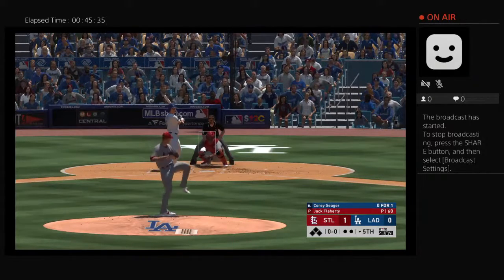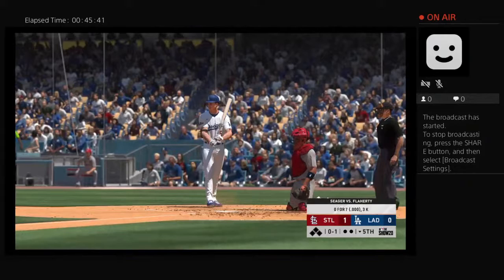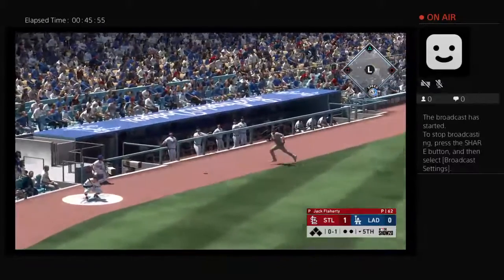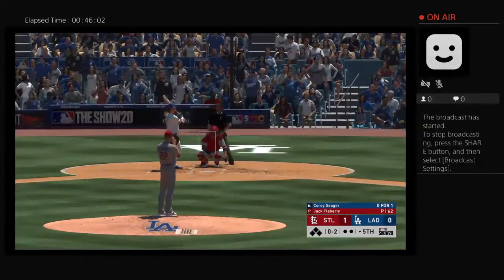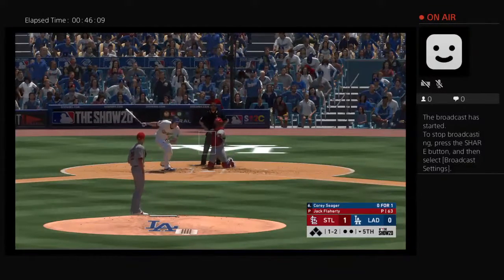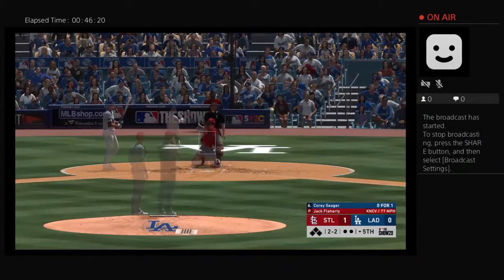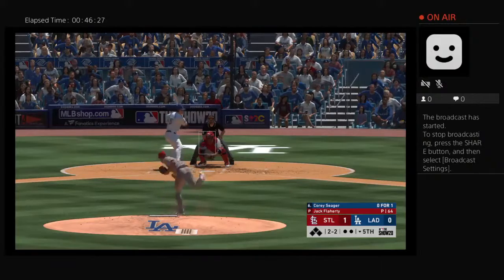Now here it comes. Popped him up. Carpenter has room in foul territory, but this will land untouched. That's a ball. There's a fastball well off the plate for a ball. 2 strikes. Two balls and 2 strikes to Corey Seager. Fouled off.